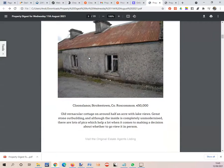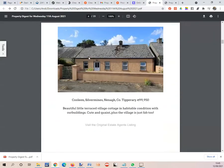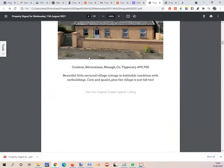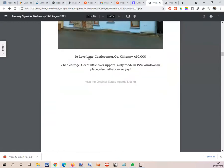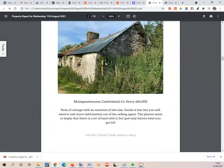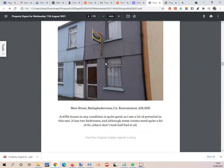So what this person is doing is sitting at home and trawling through the internet, estate agents and places like that, looking for cheap properties and then compiling them in a newsletter. So it is possible that both these newsletters could be done in an evening.